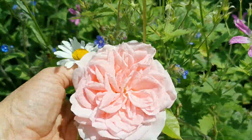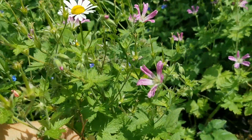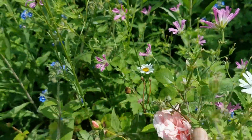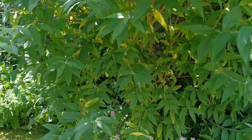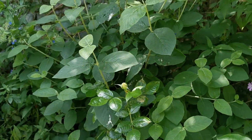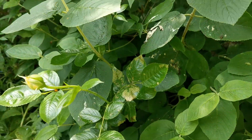Another of the new roses planted in here. These are from David Austin. Can't find the label on this one, so I'm a little at a loss as to what the flower is. I'll have to dig around a little bit later, see if we can find that one. There's a couple more roses planted in down here. They're starting to get away now, but not too much flower on them yet.